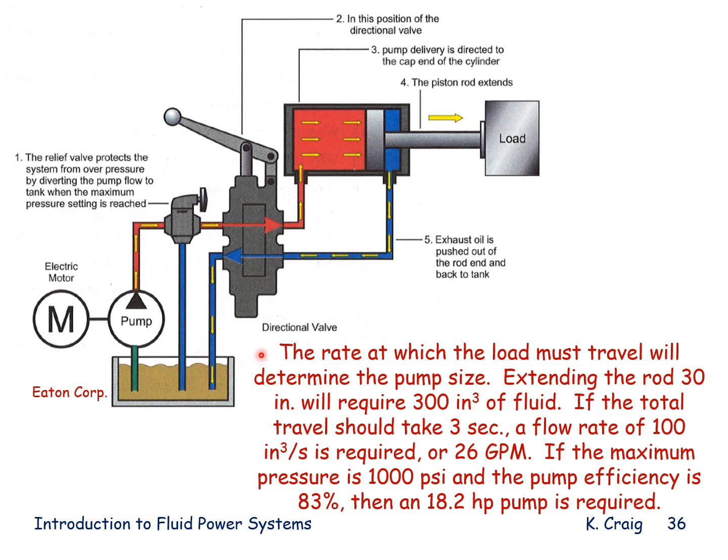The rate at which the load must travel will determine the pump size. Extending the rod 30 inches will require 300 inches cubed of fluid. If the total travel should take 3 seconds, a flow rate of 100 inches cubed per second is required, or 26 gallons per minute. If the maximum pressure is 1,000 psi and the pump efficiency is 83%, then an 18.2 horsepower pump is required.